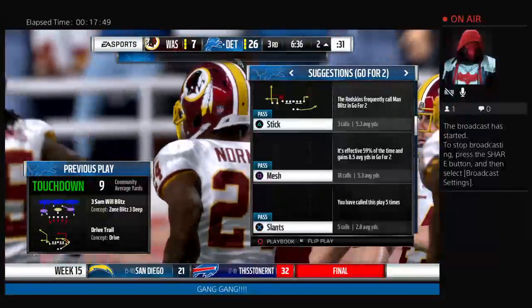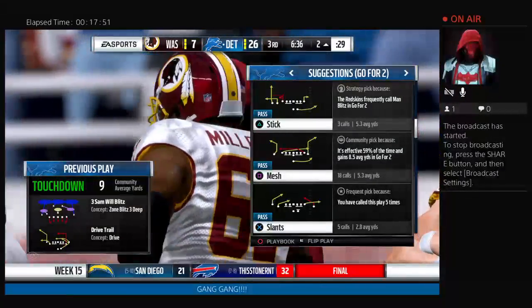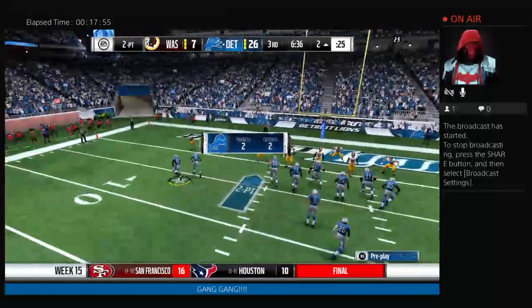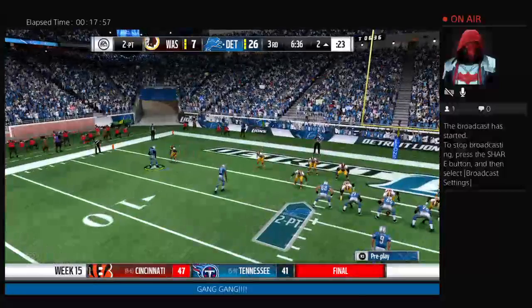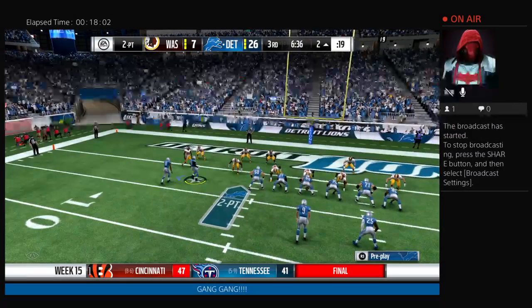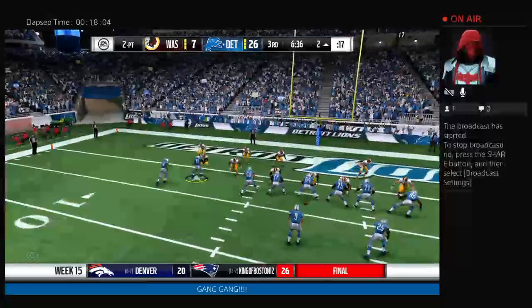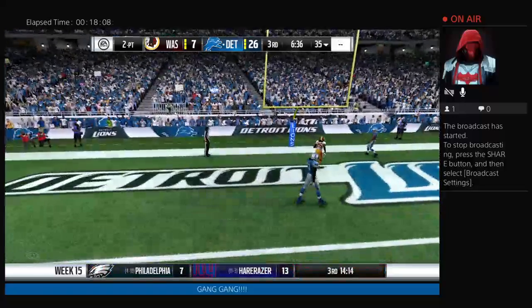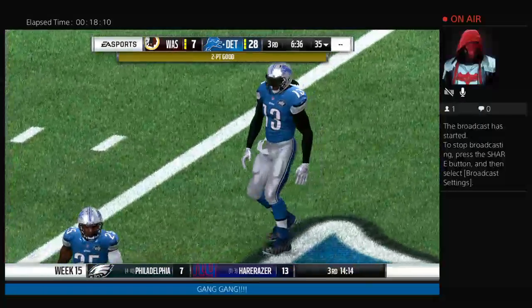Why are they going for 2? So they're going to go for 2. Stafford's going to try and throw for it. Touchdown. And he will get into the end zone to extend the lead by 2 more.